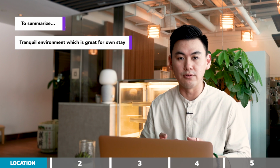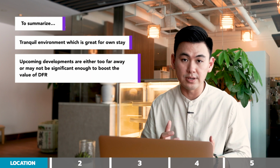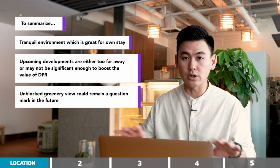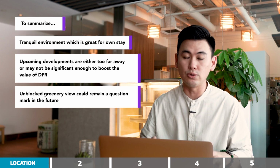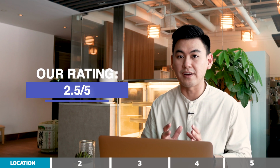So in summary, although the area is a really quiet, really serene area, a good environment for own stay, there's a lack of any growth areas in the area, coupled with the fact that one of the biggest selling points of unblocked greenery might not be that true in the future. So for its score of location and connectivity, my score is 2.5 out of 5.